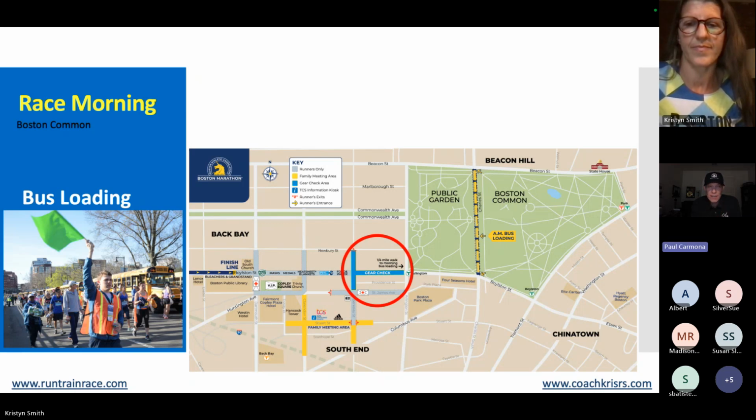Just a couple of blocks away is gear check, and there are buses staged on the street, and the buses have numbers on them that correspond to your bib number. So it'll be, for example, 14,000 through 15,000. And you find the bus, if your number is 14,001, that's your bus. You go up to that bus, hand them the bag through the window, they take your bag, and then off you go walking another block east on Boylston Street to Charles Street, where the buses are staged.